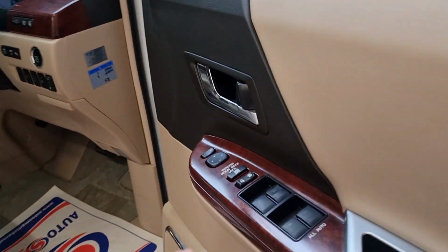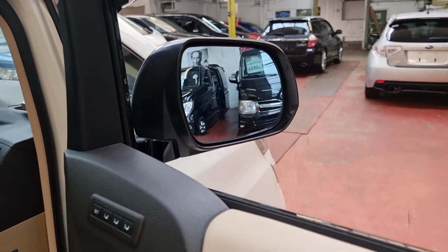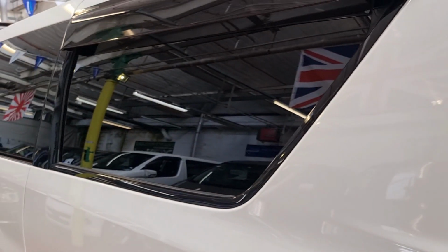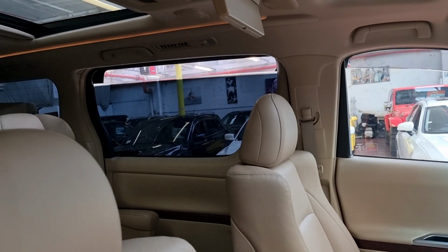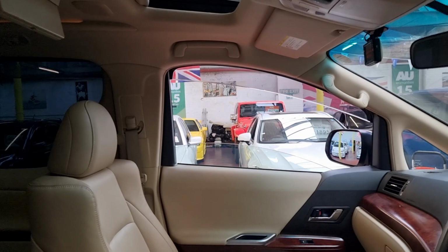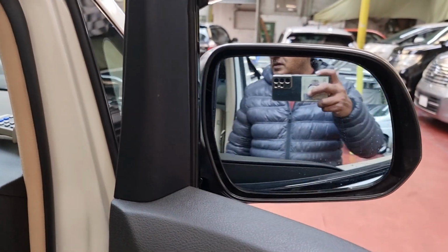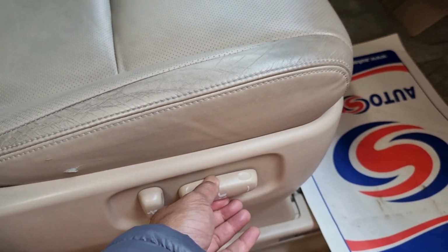Okay, so next, folding electric mirrors. Let's check this one first. That side is okay, perfect. Spot on. And folding mirrors. Great, so all working perfectly. And then we have an electric seat for the driver.